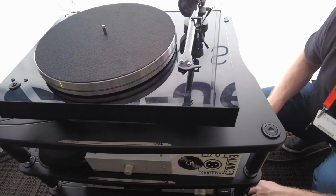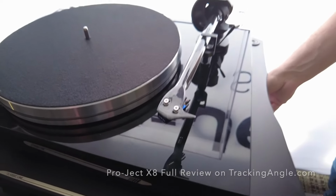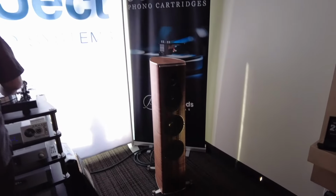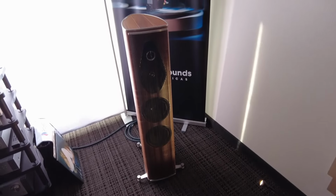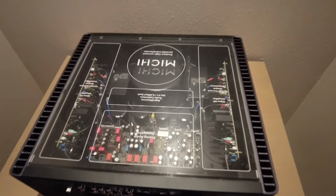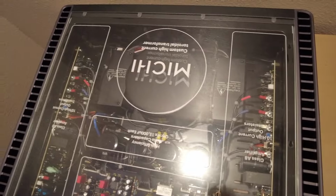This is the X8. This is a really great table. And what speakers are those? Olympica Nova 3s. So this is 15,000 a pair. These are nice. The Mishi Rotel, really nice.